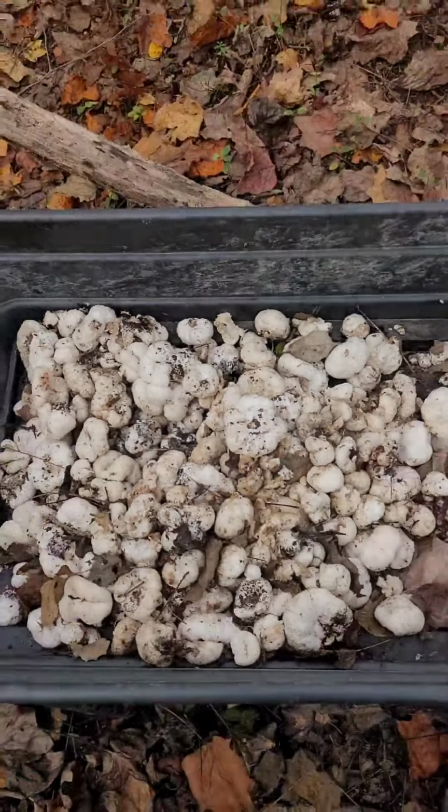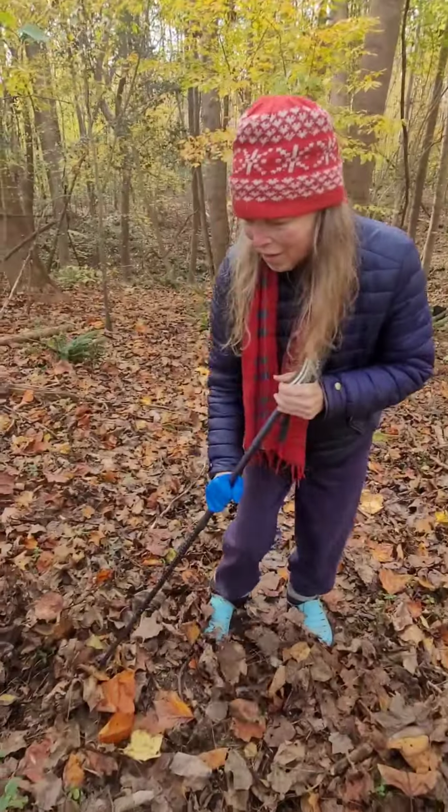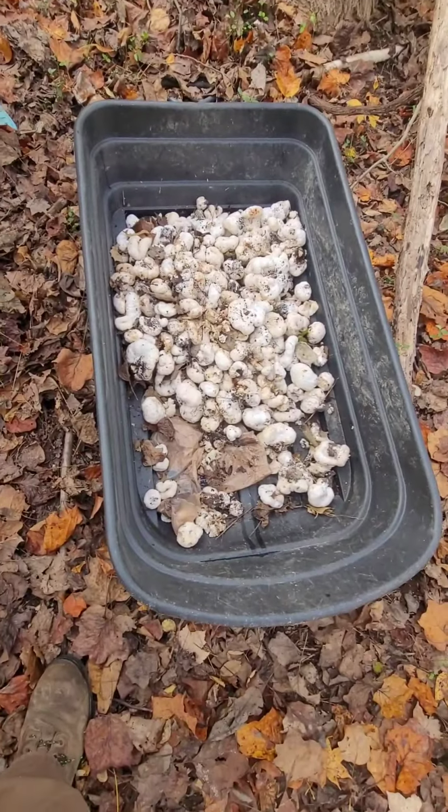It's one of the reasons I bought the wagon out here. Yeah, and the wife. That way, if the wagon gets full, she can carry the rest. That's a pretty good haul.